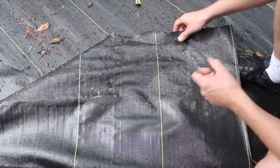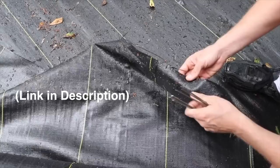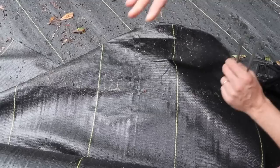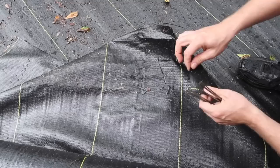So the first thing I did was buy a roll of this stuff. This is DeWitt Sunbelt landscape fabric, nursery fabric. It's a woven plastic material that lasts a really long time. It allows water to pass through so it doesn't pool up on top of it and make it really slippery and dangerous. But it also keeps weeds from coming up from underneath.